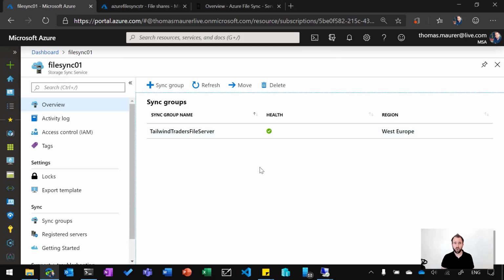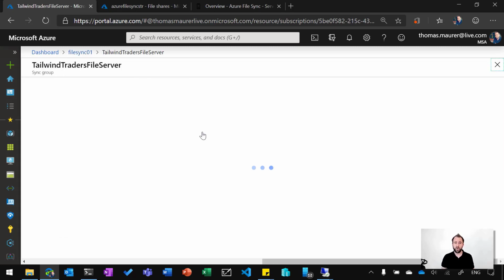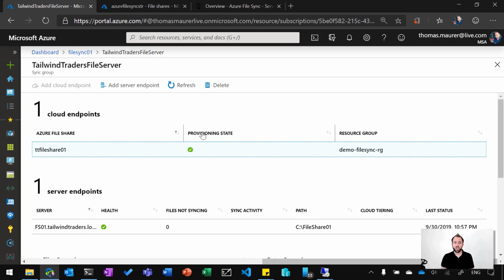If I go to the Azure portal, you can see my storage sync service. I created a sync group. That's where everything comes together and gets synced. If I go into that sync group, you can see that I have two endpoints. One is the cloud endpoint and the other one is the server endpoint, our file server 01. You can also see the file server path and all these files getting synced between the cloud endpoint and the server endpoint.